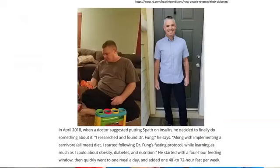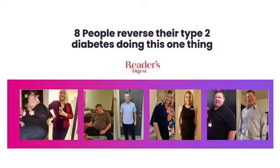Your body has an excess of energy, not too little energy, it has too much energy. So if you're feeling fatigued, well, that might be an indication of problems. And that's where you have to do it safely. But fasting is a great tool for the treatment of type 2 diabetes. A lot of people have been able to use it successfully to reverse their type 2 diabetes. As shown in this article from Reader's Digest, they talked to a number of people who were able to reverse their disease simply by doing the intermittent fasting.